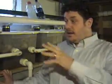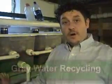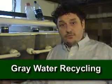To understand all the aspects of the plumbing field, I had to learn physics, chemistry, and mathematics. Those are the three main elements that allow me to understand how each of these components works, not only separately, but together. First one being gray water recycling. What is gray water recycling?